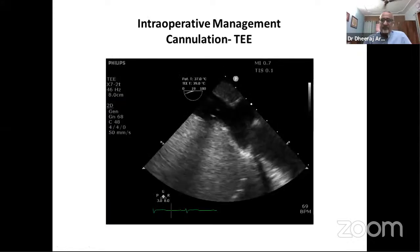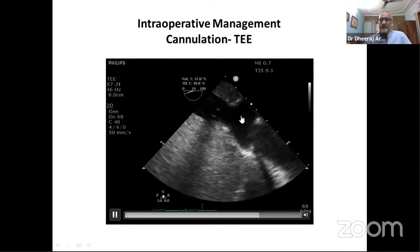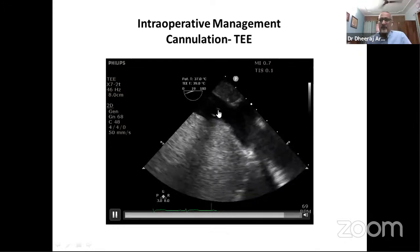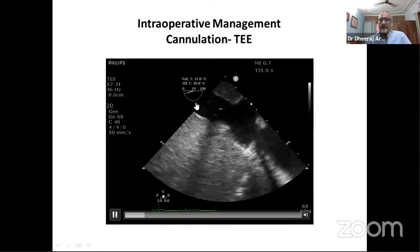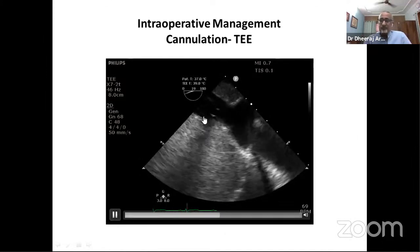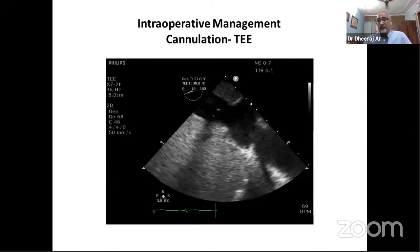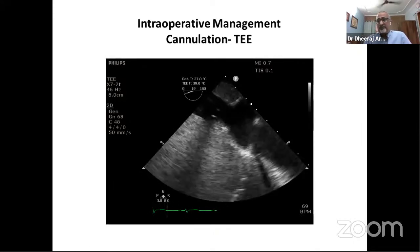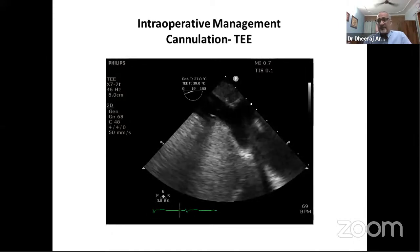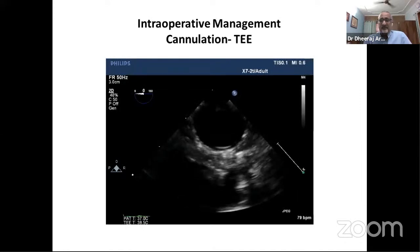Now how do we check? This is the IVC. You can see a cannula in the IVC. It should be just distal to the cavo-atrial junction, into the right atrium. This is the hepatic vein. Again, we have to confirm the position, because whenever we are opening the right atrium, the IVC cannula and the SVC cannula should not be visible in the right atrium. And this is a view of the descending thoracic aorta.